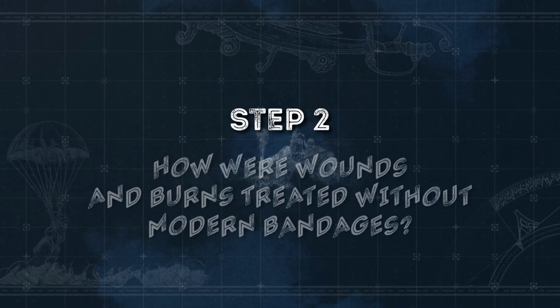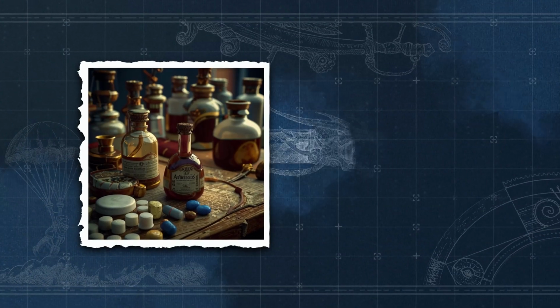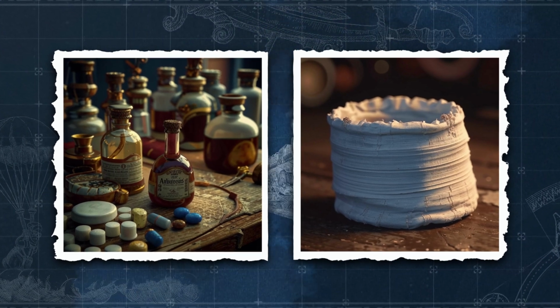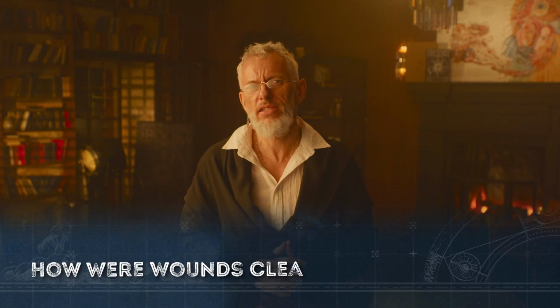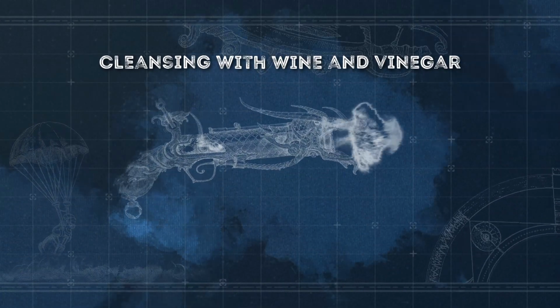Step 2. How were wounds and burns treated without modern bandages? Injuries and burns were among the leading causes of death in ancient times. Without antibiotics and sterile dressings, infections could quickly lead to gangrene and death. How were wounds cleaned and bandaged? Cleansing with wine and vinegar, used by the Greeks and Romans since the acid killed bacteria.